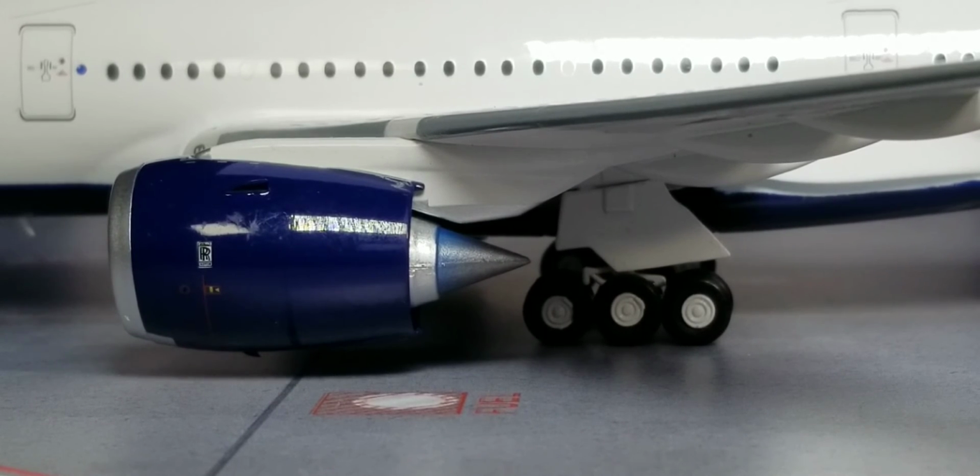Now we're going to turn this aircraft model around and let you see it from the front angle, and we're going to check and see if the turbofan blades do spin. Let's check it out.